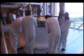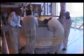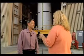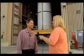So these folks are getting it all ready to go over to the VAB, right? That's exactly right. Once it's ready, once they do all the processing that they need to, like build up the aft booster, they'll take it over to the VAB and they'll stack it, one after the other, and get it ready for flight. All right. It sounds like they've got a lot of work to do in there, and we'll let you go look and see what they're doing. Thanks, Ken. Thank you, Laura.